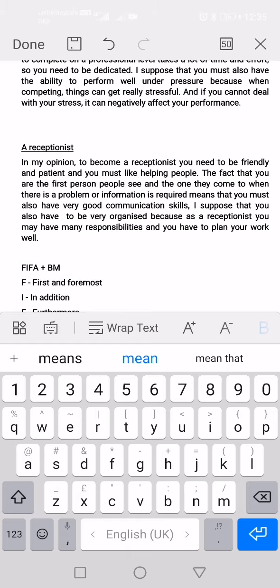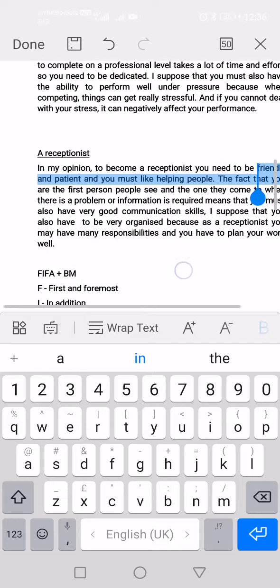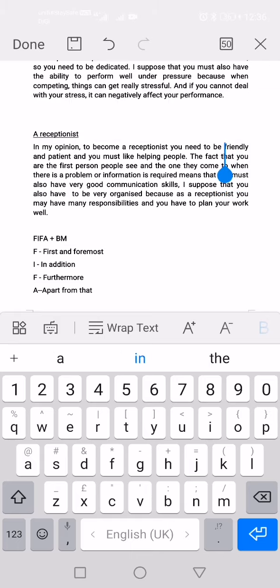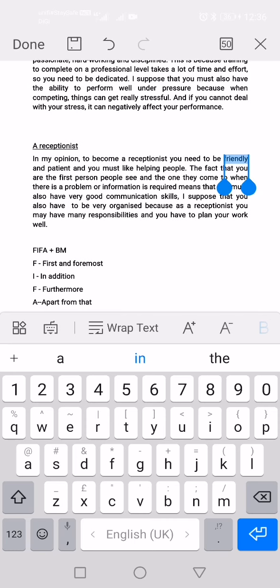In my opinion, to become a receptionist, you have to be very friendly and patient, because some people don't know. The first hotline that they call is always who will be answering that phone call for people who don't know what to do if they want to approach a certain company or organization. It's always a receptionist. So to become a receptionist, you need to be friendly and patient, and you must like helping people.